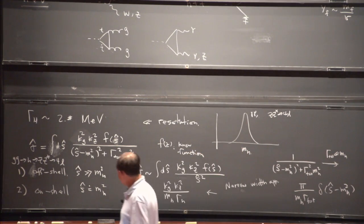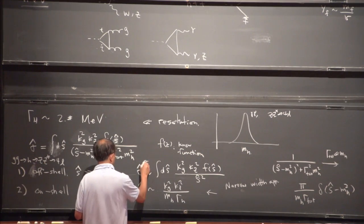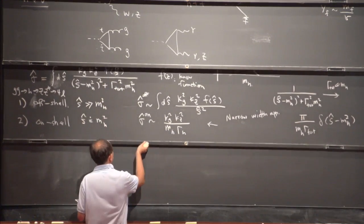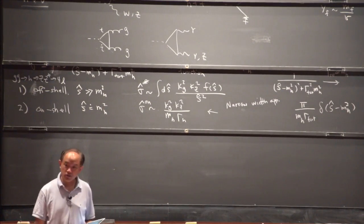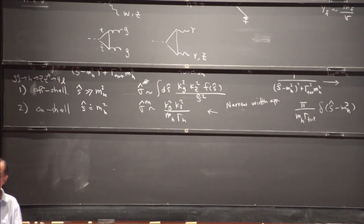Okay? So I have these two measurements. Sorry, I should say this is off and this is on. And the idea is to take the ratio of these two. Take the appropriate ratio of these two.